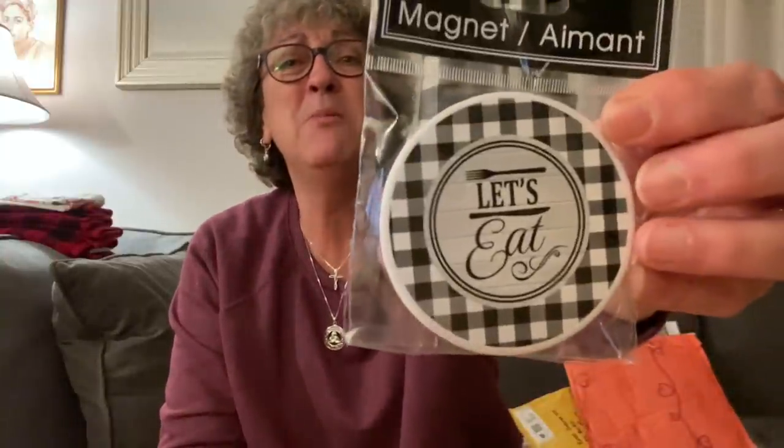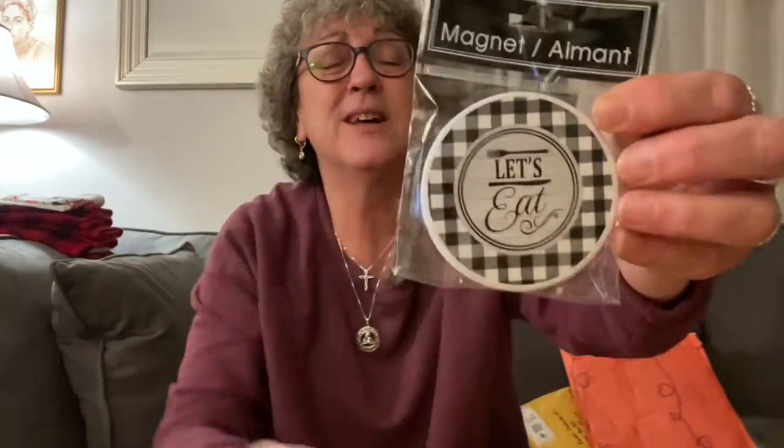And then I picked up this magnet. Boom. Let's eat. I love this. I wish I had someplace metal to hang here in this room, but I love this black and white pattern. Love it, love it, love it. And it is ceramic.